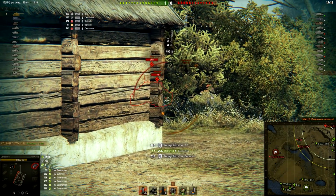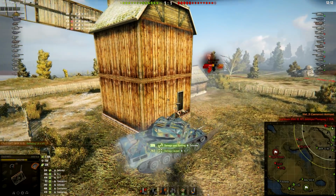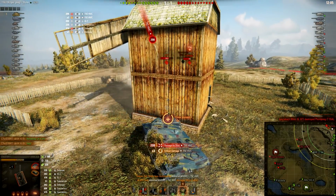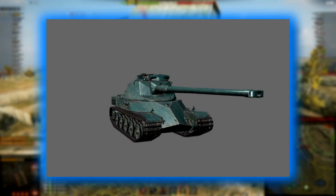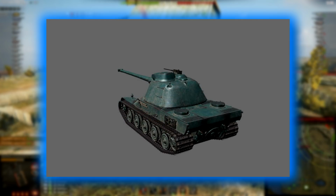But guys, let's start from the tier 8, where we have AMX 65T, aka AMX 65 tons. I wonder where it got its name from. Interesting. But over here we do not have that crazy of a frontal hull armor, but it is still not too bad. Pointy nose. It reminds me of that 110 tier 8 Chinese heavy tank, as you can see from the pictures. So this is that vehicle, AMX 65T, first pictures.